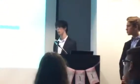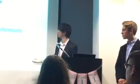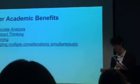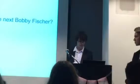So some other benefits are concrete analysis. Chess teaches you that logical decisions are, just like in life, often better than impulsive ones. It teaches you to think abstractly, to consider the bigger picture, as we saw in Fischer's game. And it teaches you planning, to determine long-range goals and to come up with ways to deliver those goals. And finally, chess teaches you to juggle multiple considerations simultaneously, that is, having different combinations to consider all at once and finding which one is better.